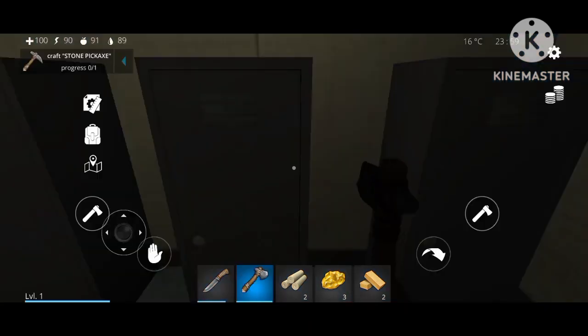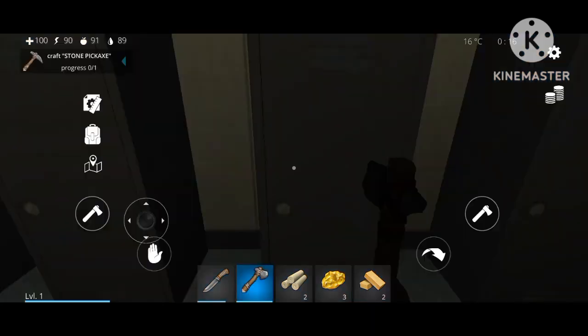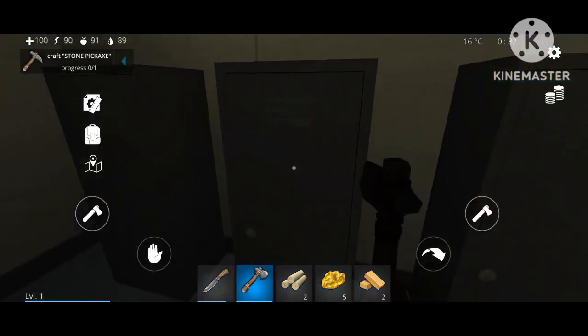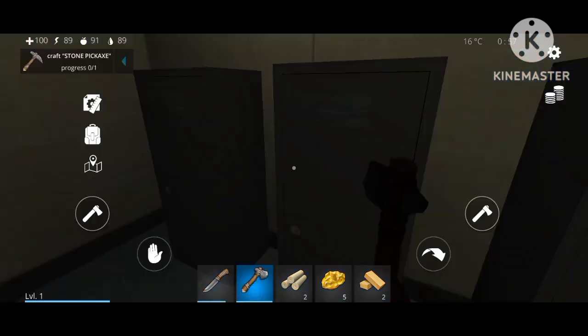Let's see what's here. We have this. What's that? Oh, yeah. We need to find something. Oh, there is gold. More gold. Those rocks, I don't need them. Oh! That's nice. Now I will take those. Let's see what's inside here.